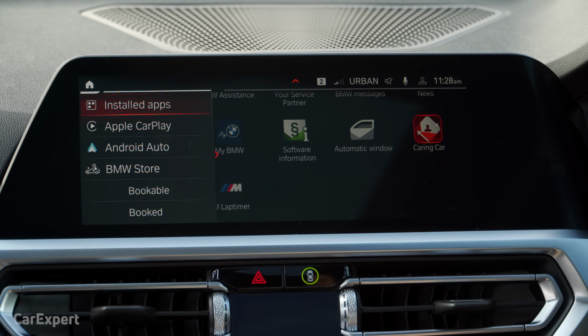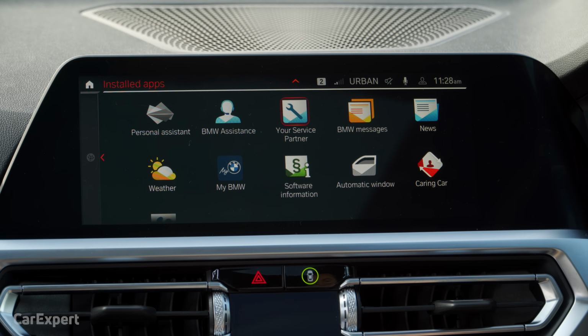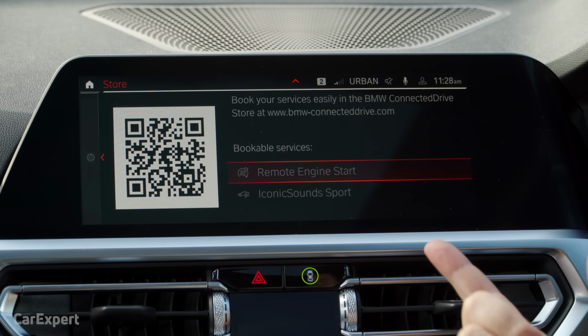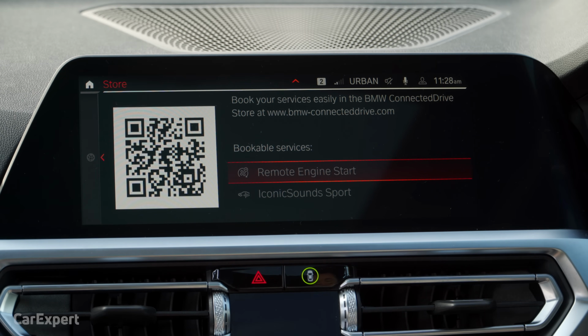So what you can do when you buy the car, you just get a standard set of apps with the car. So these are the things that are on there at the moment. If you do want to buy additional apps, you can actually go into the BMW Connected Drive store and then add things to the car. So if you want to use remote engine start, for example, you can pay for that and have it added to the car as an over-the-air update.